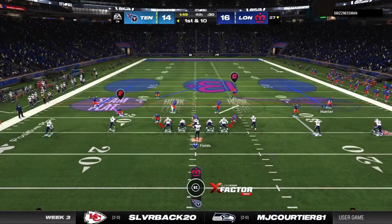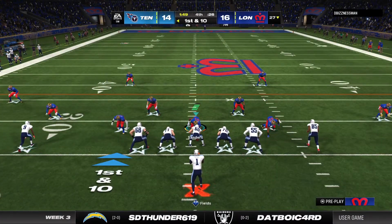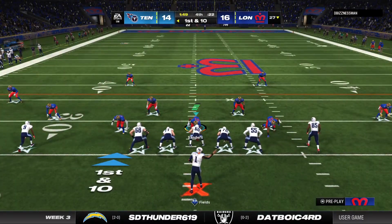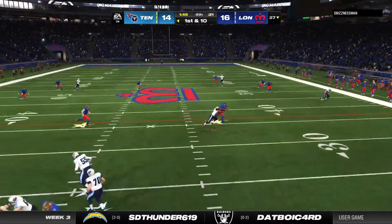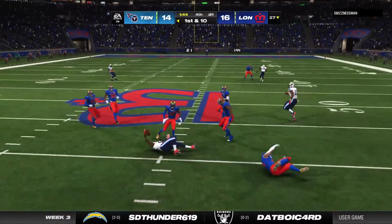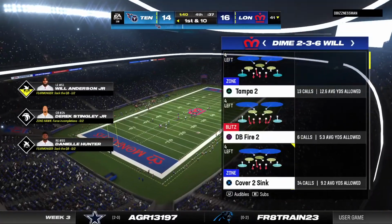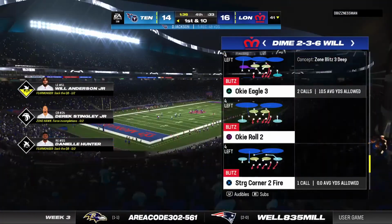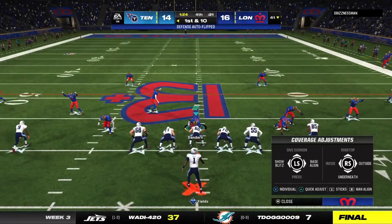Here's 1st and 10. Back to throw. Fields. Jackson with a catch. And they get him down, but not before he takes it across the 40-yard line. I tell you, it has not been his best day throwing the football. He really needs to piece something together here. All will be forgiven if he leads them into the end zone.